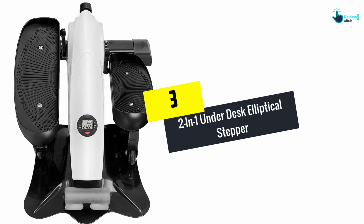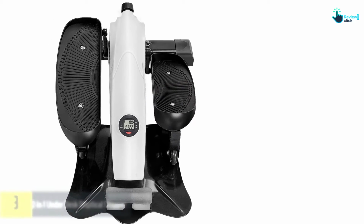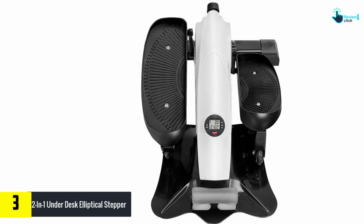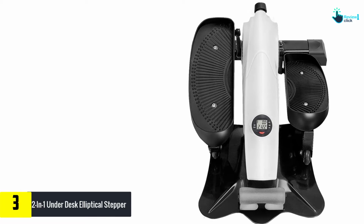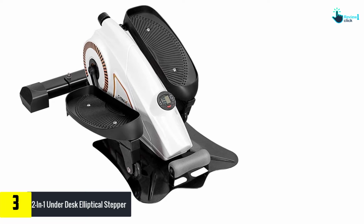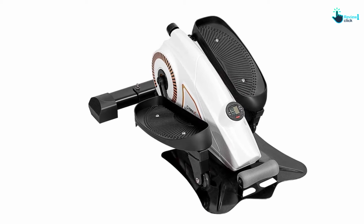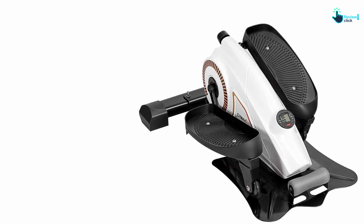At number 3, we have the 2-in-1 under-desk elliptical stepper. This workout machine is created for people that want to boost their heart health. It's not huge or also too heavy, and this boosts handling and carrying too. It ought to fit underneath the work desk, and this enables you to use it while at the workplace. The item is efficient, effective, and also very versatile. It will work out many areas, including the arms, legs, muscles, tissues, and more.